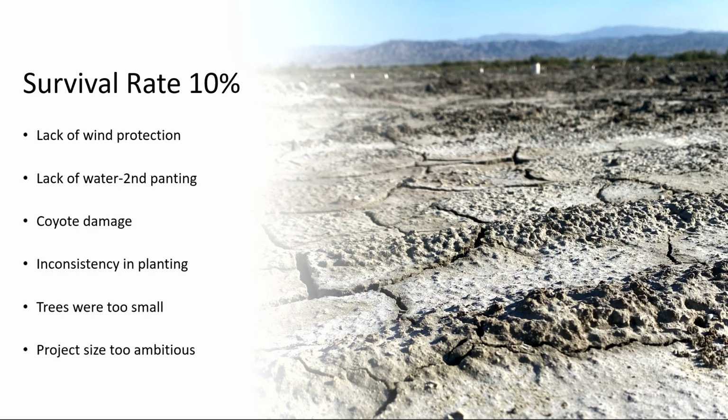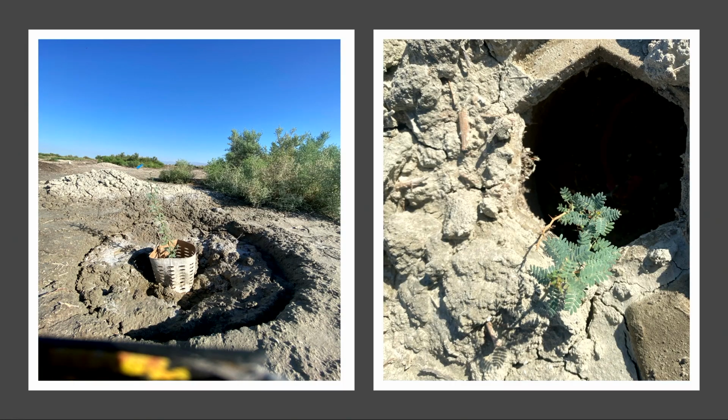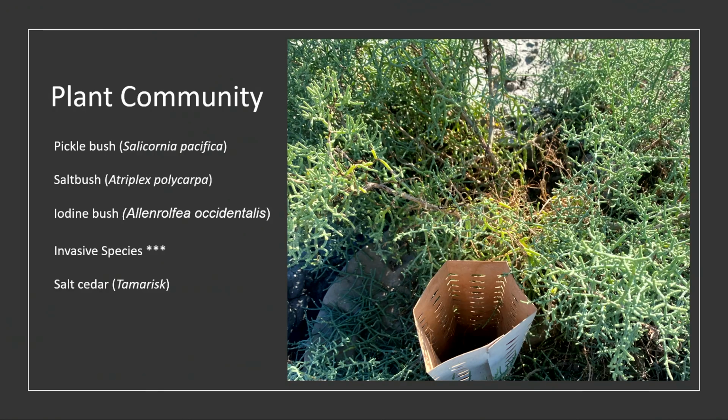And the last thing is I think the project was too ambitious. There wasn't enough manpower to really manage the project. So you can see here, this is the recessed part I was talking about, and there's a berm back there, and I think it protected the trees significantly if they were recessed that way. And some of the trees actually had a newly established plant community that started growing up and around the trees, and I think that this potentially could have been something that helped the trees as well. I'm going to move a little quicker because my time's running out.